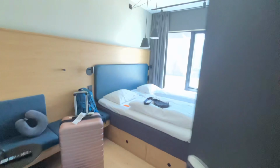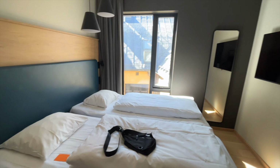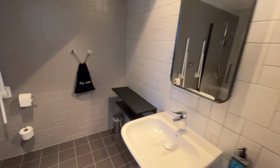Oslo hotels are notoriously expensive, so we went with budget accommodations and went with Comfort Express. The room was very small, but it was clean and very neat.